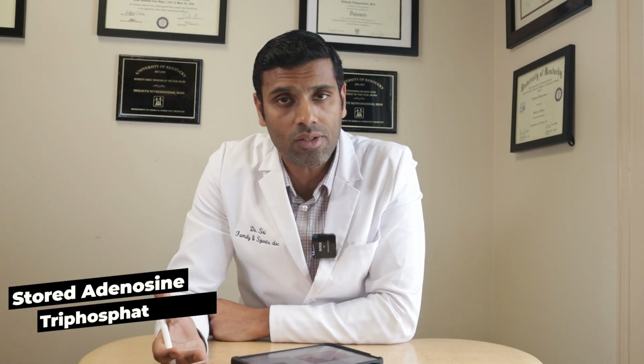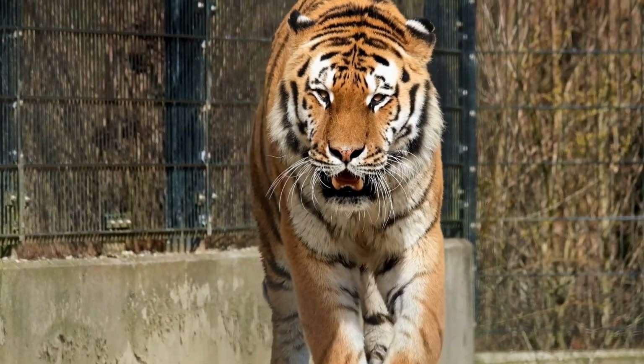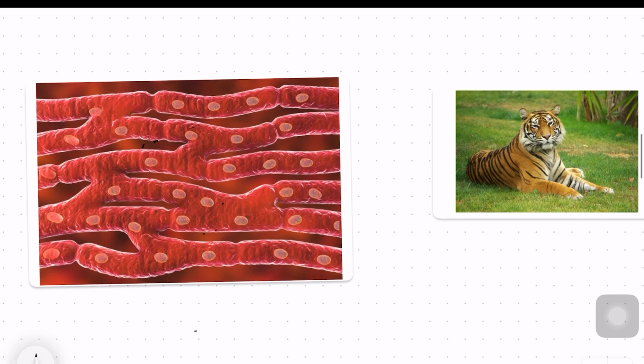We always have some amount of stored ATP in our muscles. Let's say I encounter a tiger here; the moment I see a tiger, I have to take action. Our body should not be creating ATP at that time. So we should always have some stored ATP so that we can take quick action. The ATP is hydrolyzed to ADP, and it provides us energy, and thereby we are able to run. But that's not going to last for more than 5 to 10 seconds or so. It's going to quickly deplete the ATP stores in our muscle.